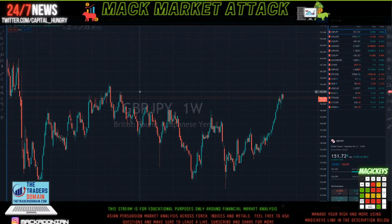So I'm gonna just mark the top of those wicks and the body of those 2 wicks right here, double top. Also further up, have this and the top of those wicks right there. Alright, so let's see.